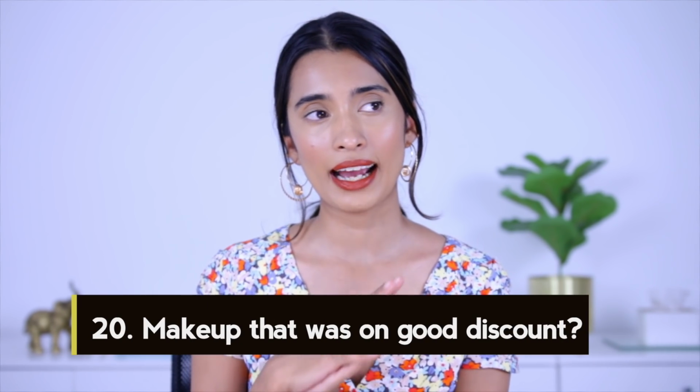And then the last question we have is the most discounted makeup that I have, something that I found on a great steal. It's definitely the Milani Soft and Sultry eyeshadow palette. I got this one from Myntra for a flat 70% off. The MRP of this I'm not sure, but I could get it for 750 rupees, and I think that was a steal. So yeah, that is the most discounted makeup in my collection so far. 70% off.